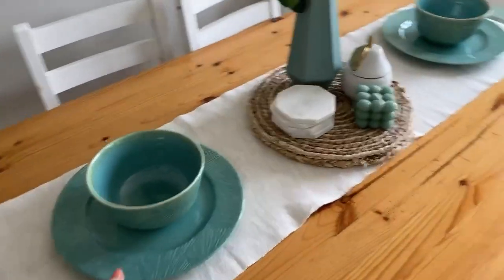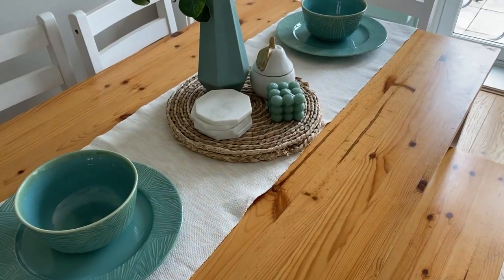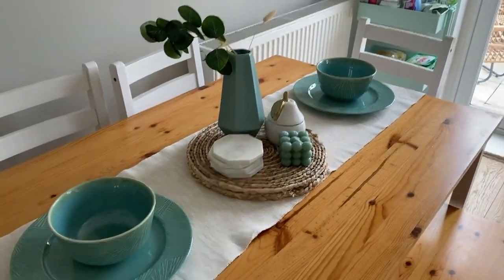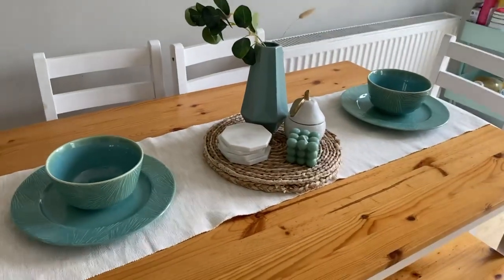This is the table. I don't normally have these set out, but I've just put this little runner on, and obviously it's a bit creased, so I'm trying to flatten it down. But again, just really nice sagey greens going on.